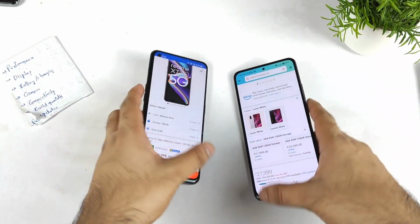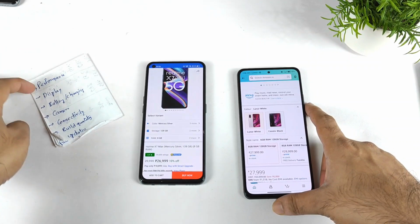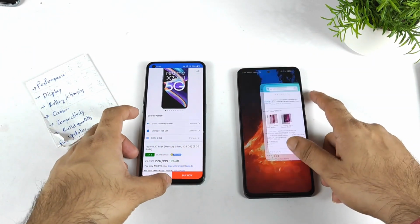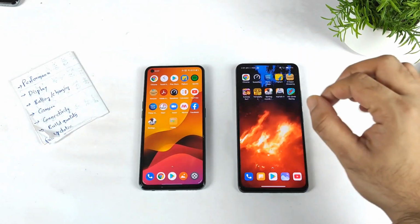That's what this video is about, and I'll try to identify each and every small point in each category: performance, display, battery, charging, camera, connectivity, and build quality. So first, let me start with the basic things which are kind of straightforward.